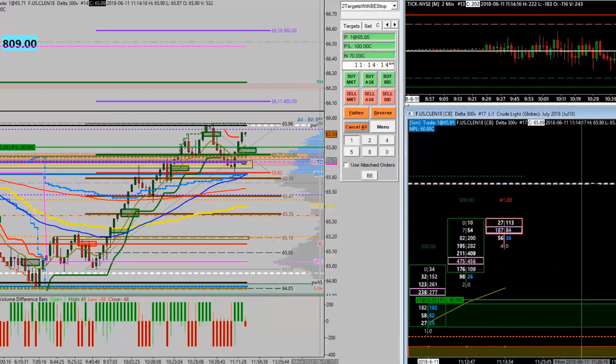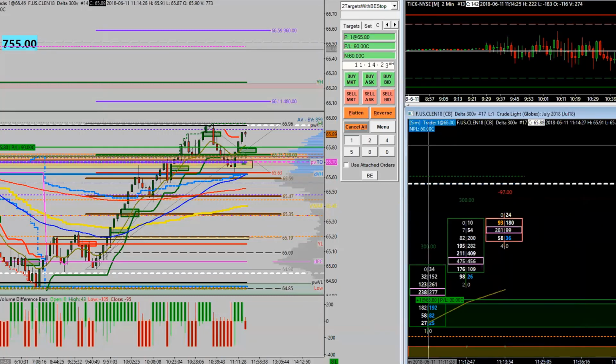Remember, this is going to be your hiccup. 65.95 is going to be a hiccup. I think we push above it though. I think it looks fairly strong.